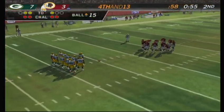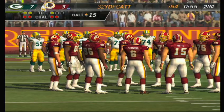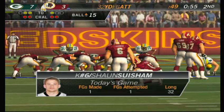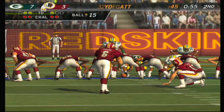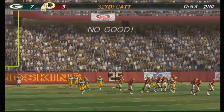This team is extremely active on defense, whether it's flowing from sideline to sideline or when they're rushing the passer. Maybe they should keep a couple extra guys in to block just to slow this pass rush down. Number six leads the field goal team in for the attempt. And the kick sails wide.